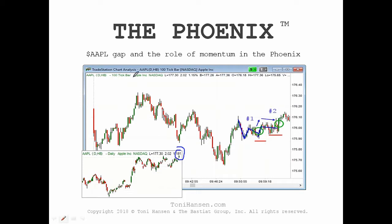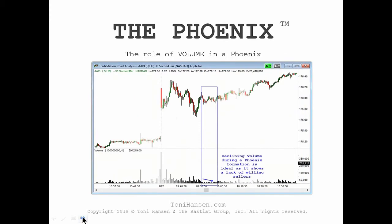Now, this is important because when it comes to trade management and managing this position as it unfolds, you have to look at where you are going to adjust the stops. One of the additional things that I didn't talk about earlier on Forex, because many people don't have volume on Forex, is volume itself. Volume is another indicator that you can use to give you a visualization of what the price action is doing. Within the development of a Phoenix, it's ideal that you see volume decline or at least go flat. You don't want to see it increasing as you are getting this pullback and this correction. You want to see it dropping off or going flat. And that's what we saw happening on Apple yesterday.